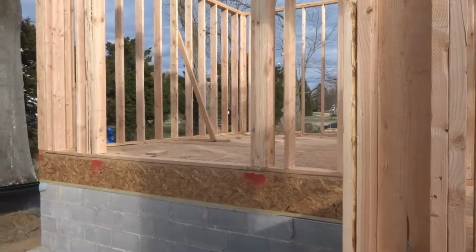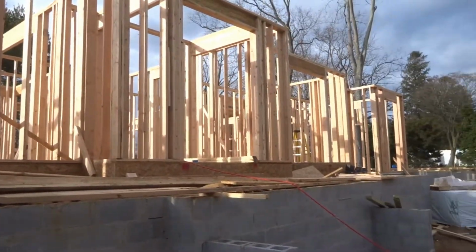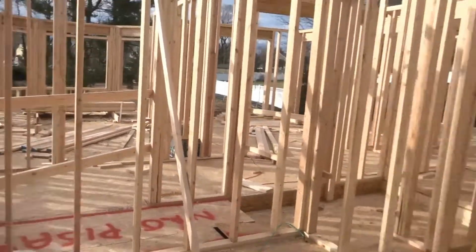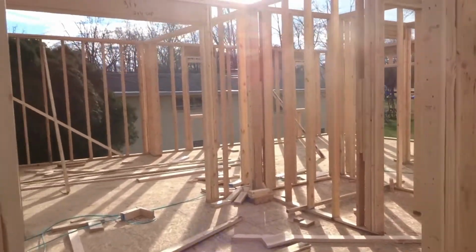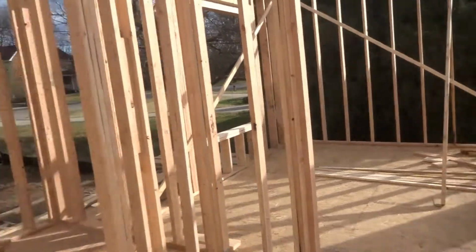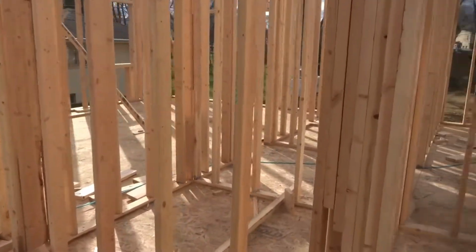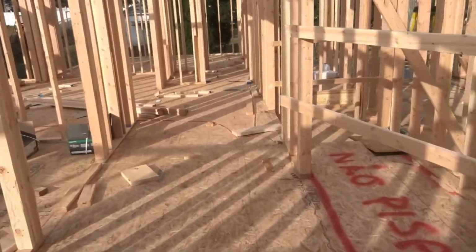Look at that. So this is the front of the house. Check this out. Well, let's go in the house. Front door. I guess you go in here and then you come through here. You can see another room here. I don't know what's going to be over there. Another room there. Another room. Here's the hallway.